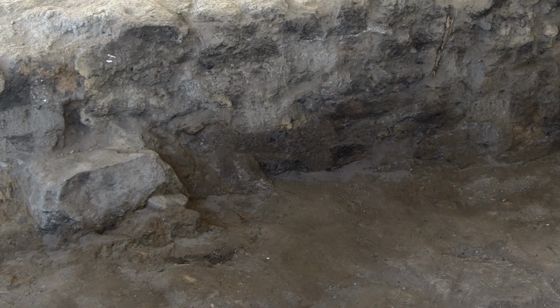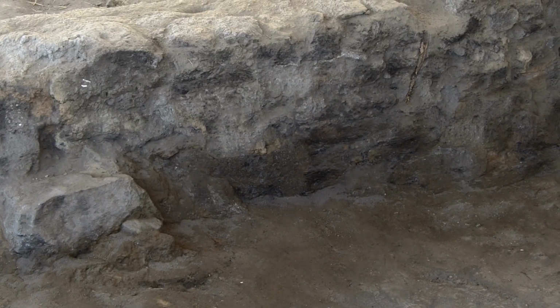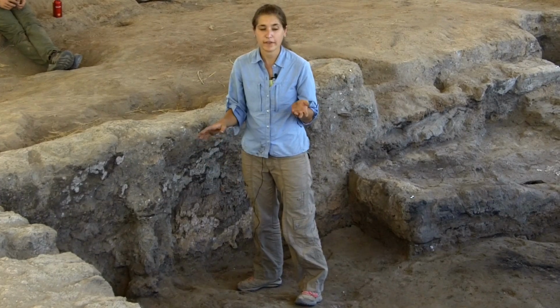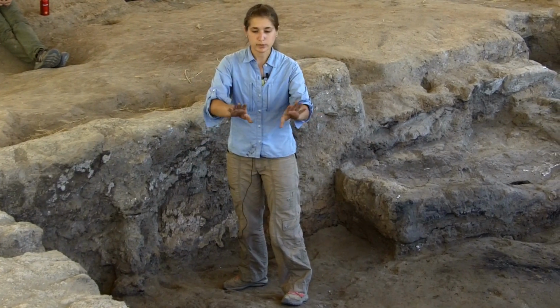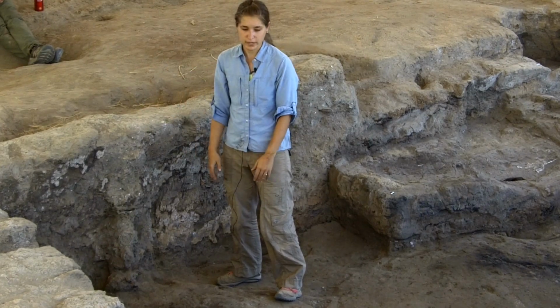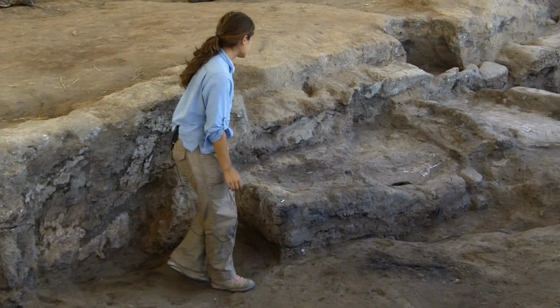It's extremely burned, as you can tell. The inside of the walls were plastered, but it's really coming off and it's extremely burned, and that's actually part of how we were able to find the walls. They weren't always really clear from the top, but we could see this line of burning that we followed all the way down. As we dug down, we also found these bins.